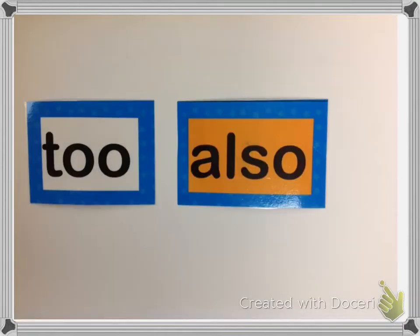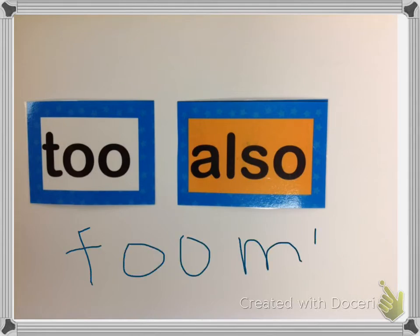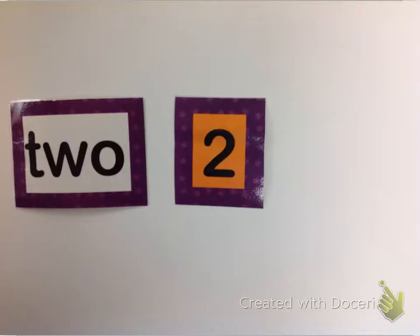The next to has 2 O's, T-O-O, and it means also. Like, I want to do that too, which means I want to do that also. T-O-O is also used when you eat too much or you have too many, and there are too many O's on that too when you do something over the top. T-O-O, too many O's when you do too much or too many. The last 2 is the number. T-W-O is the number 2.